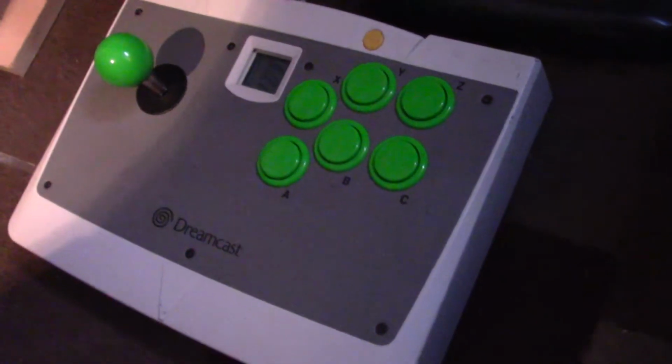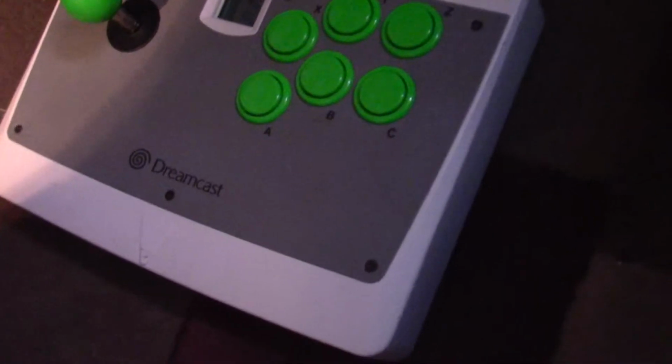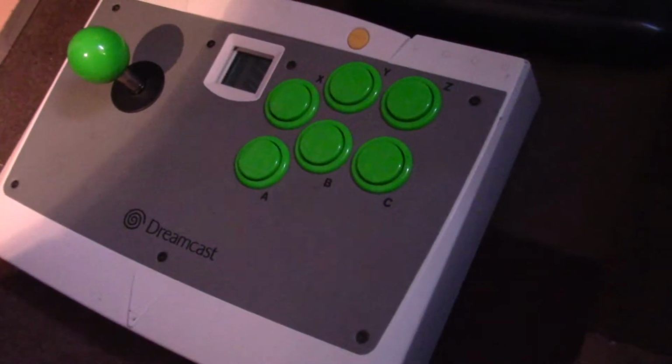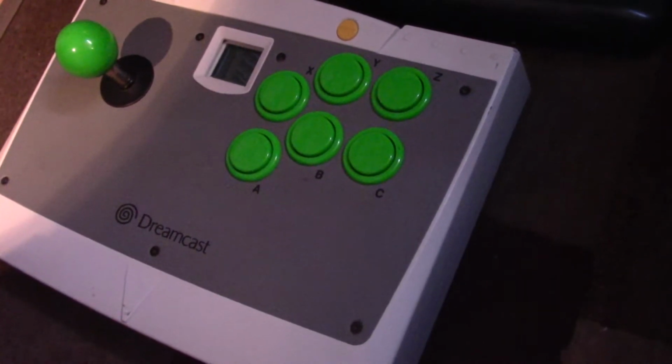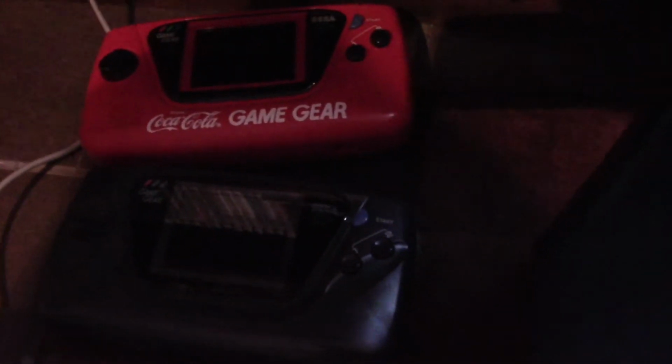But yeah, these were only Japanese sticks, and usually when I have my friends or family come over and we play fighters on the Dreamcast, we usually play with these. You know, we go all out, even though I got the arcade in the other room. But nevertheless, let's talk about my two favorite consoles. Obviously, I'm a Sega fanboy, so I got to do my Game Gears.